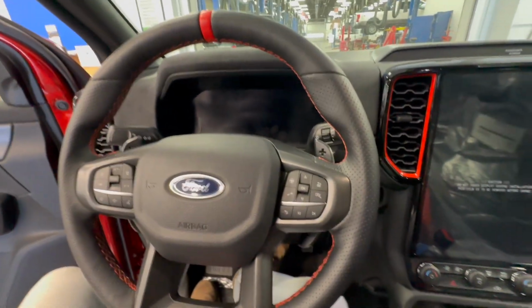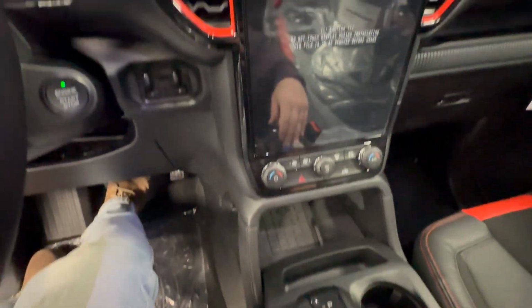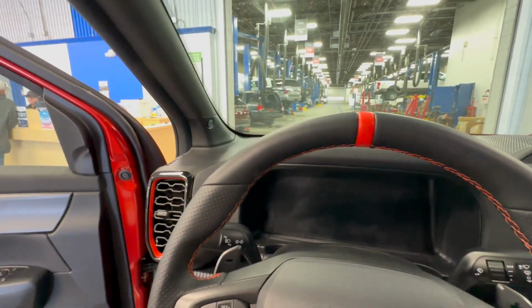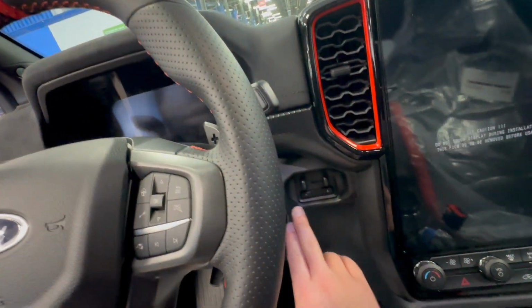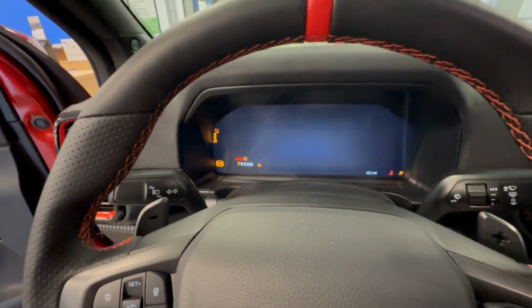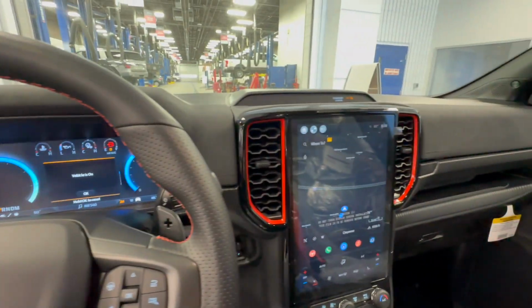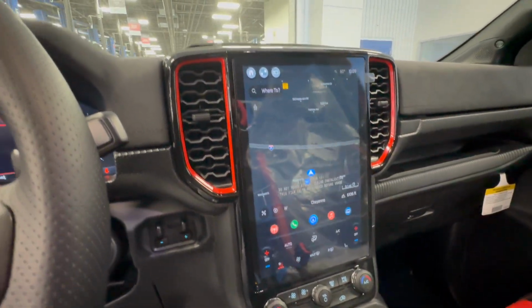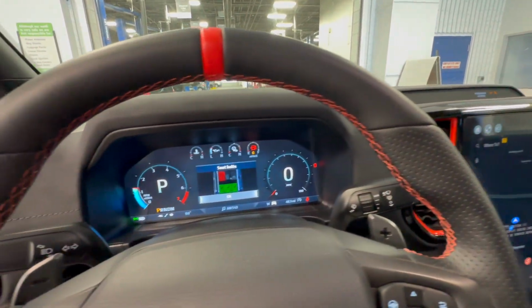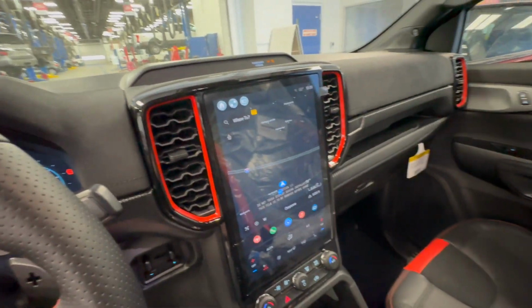And let me show you here. I think we got the key in here. So we're going to do a quick start up and then turn off because we are inside. It's ventilated, but I just want to do it real quick for you, okay? So put on brake, push to start. Nice little growl to it, not bad. So we'll turn off out of respect for the people here.